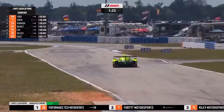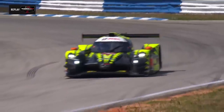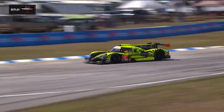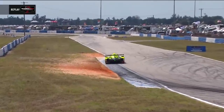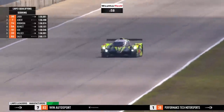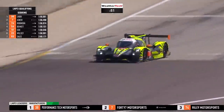Gets a power cut on the hard coming out of tower turn. The car steps a little bit sideways. Nice easy correction there for Askew. Drivers really impressed with these LMP3 cars as an entry level, if you will, into international prototype racing. They've got good downforce, they've got great power. You don't often see a downforce car getting properly four-wheel drifted through there, but that's exactly what Oliver Askew was doing, balancing the car on the throttle, little inputs to the steering wheel as well.